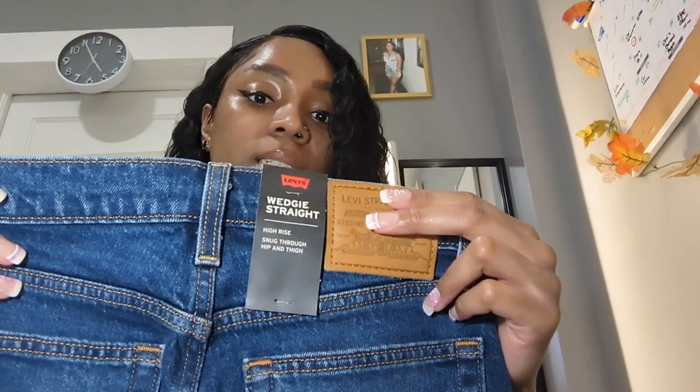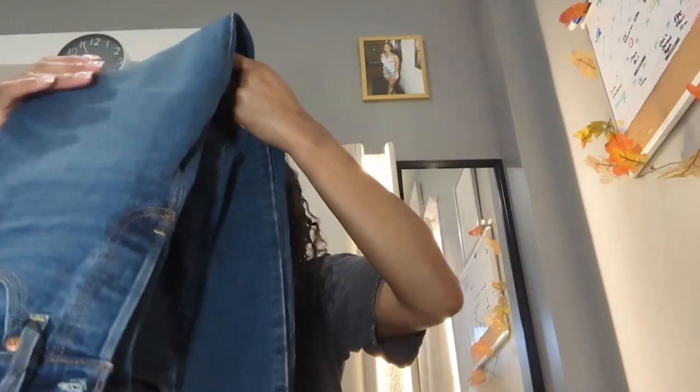They were Levi's, but they don't go past my hips, and it's my fault because I don't try clothes on in the store, so we're going to have to take these back. I just knew these were going to be so cute, but they don't fit past my hips. So yeah, I got a pair of jeans. Sit down, please. Thank you.